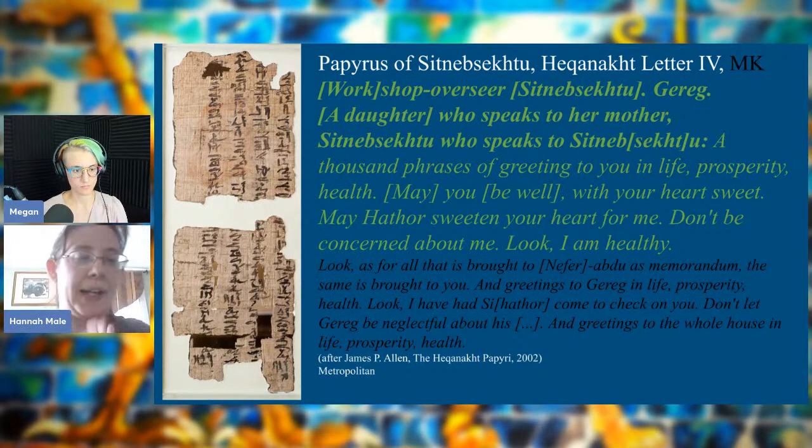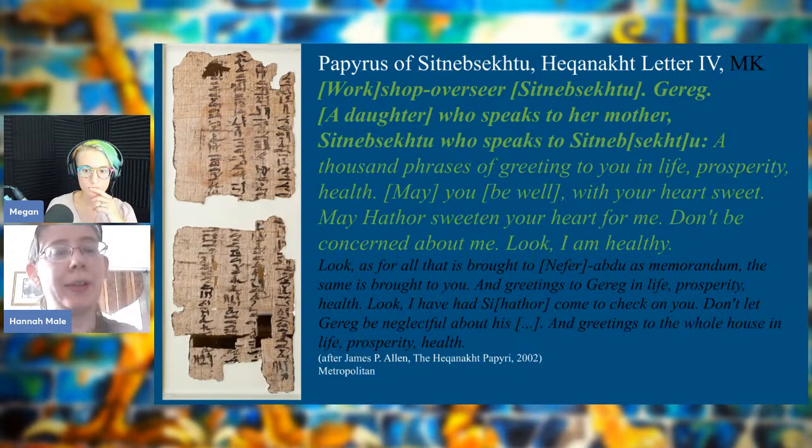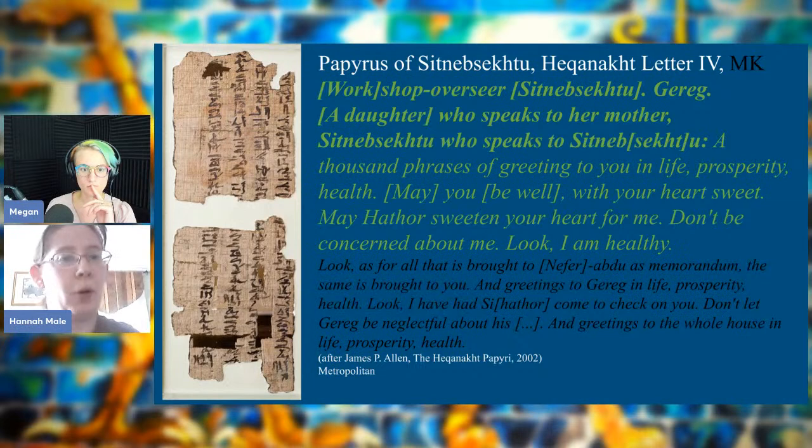So this is a set of letters that are in papyrus form, and they're held in the Metropolitan. They seem to be written by a farmer or well-off gentleman named Heqanakht. Within these letters that talk about his farm and are to certain of his officials telling them what to do, we get hints of what his actual household is like and the female members that live within that household. So this particular letter 4 seems to be to this workshop overseer.